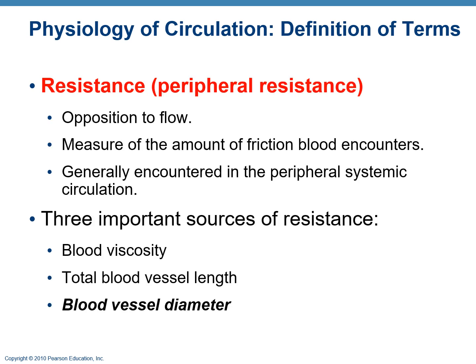Resistance, otherwise known as peripheral resistance, is opposition to blood flow. It's a measure of the amount of friction that the blood encounters, and is generally encountered in the peripheral systemic circulation. Three important sources of resistance to flow are blood viscosity or thickness, total blood vessel length, and blood vessel diameter, with blood vessel diameter being the most important.